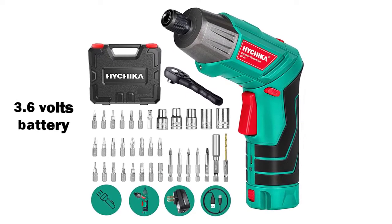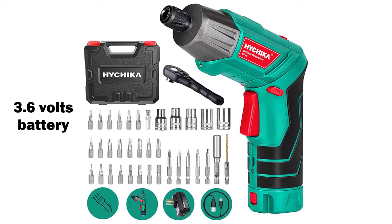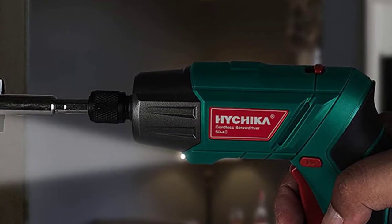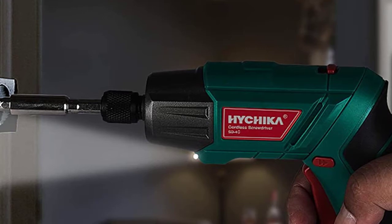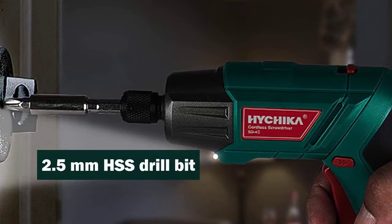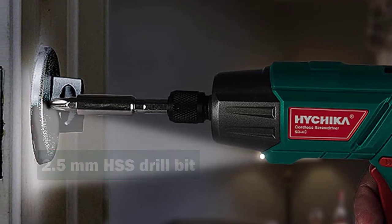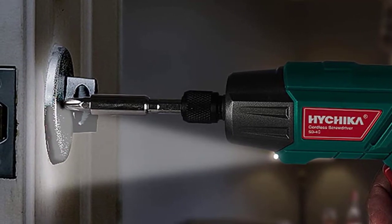It is powered by a 3.6 volts battery that can provide up to 180 RPM. The battery can be charged via a USB port if needed. It comes with a 2.5 mm HSS drill bit for making pilot holes. It's an intuitive inclusion that'll save you time and effort.